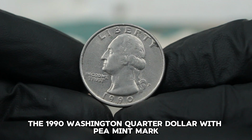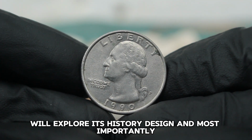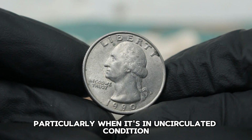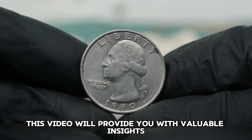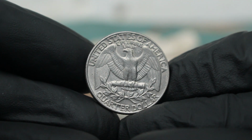Next up, the 1990 Washington quarter dollar with P mint mark. We'll explore its history, design, and most importantly, its value in today's market, particularly when it's in uncirculated condition. Whether you're a seasoned coin collector or just curious about that shiny quarter you found, this video will provide you with valuable insights. So let's dive in.